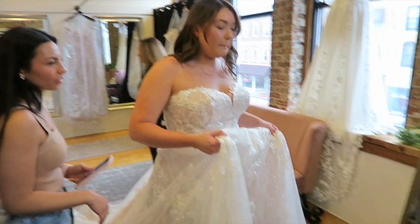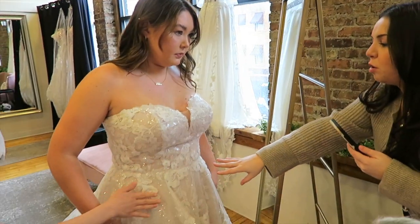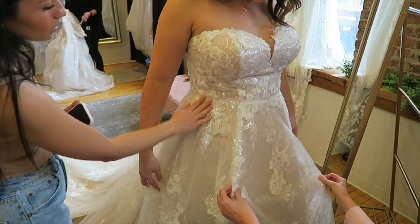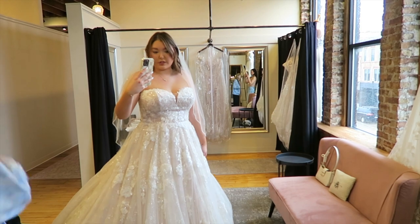I think I like that much better than how some of them had the felty looking ones. This one is so glitz and glam. And I like that this is under the other one. This is really pretty.